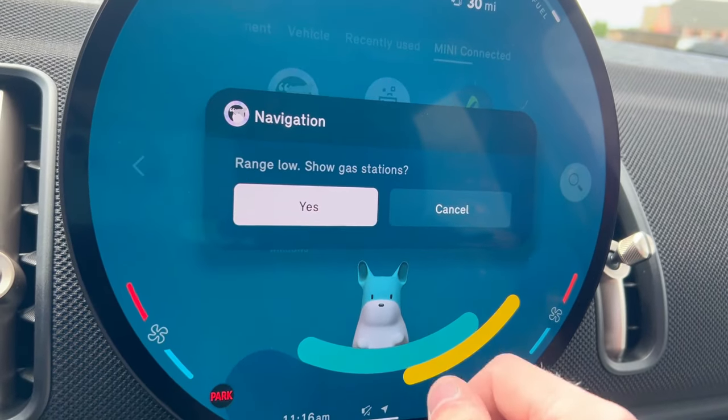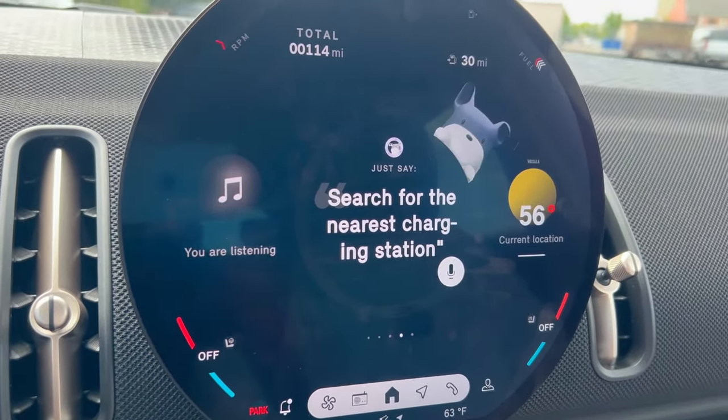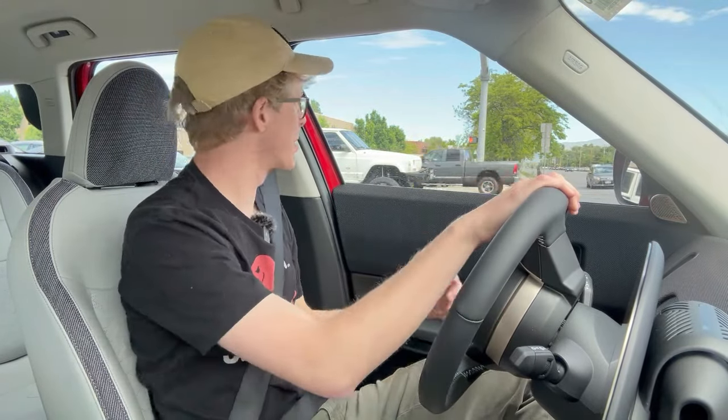The voice assistant, Spike the dog, reminded me in a very electronic voice that it's time to refill the car. Range low. Show gas stations. And at one point, it actually gave me the option to ask him where charging stations are. This is not an electric car, and I don't believe the Countryman is offered as an electric car. I don't think there's an electric version, at least maybe not yet. So yeah, Spike does not have a cute voice. He is not a cute sounding dog. He's got no emotions, that kind of kills it.